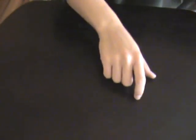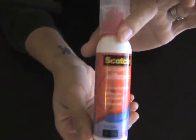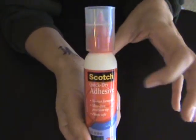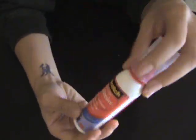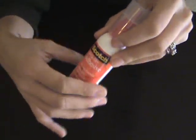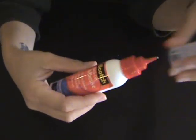Number 3 is my most favorite wet glue. This is the Scotch Quick Dry Adhesive. I use this a lot. I use this probably just as much as I use my ATG gun. So I really like this. It dries super quick. It holds incredibly well. It doesn't leave raised bumps, especially if you use your bone folder, but I like this stuff.